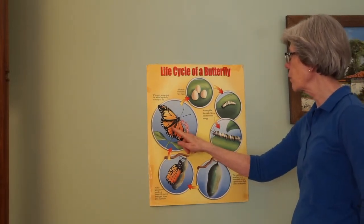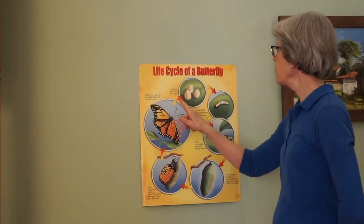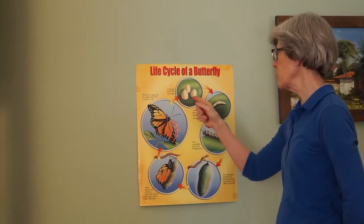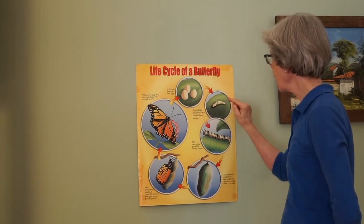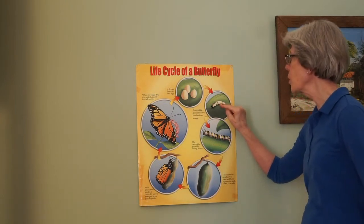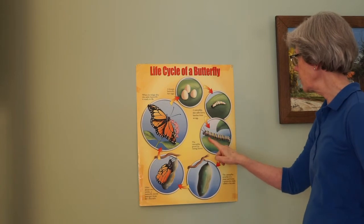It starts with a grown-up butterfly. The girl, a female, lays her eggs. Now, the eggs would never be this big. They just made them big for the picture. Little bitty eggs, she lays them on a leaf. And when the egg hatches, out comes a caterpillar. You could also call it a larva. And it starts eating and growing.